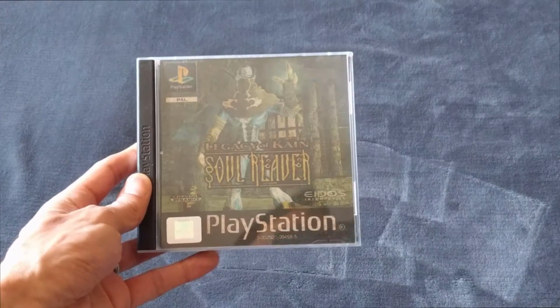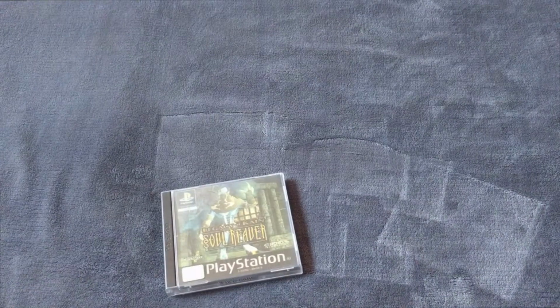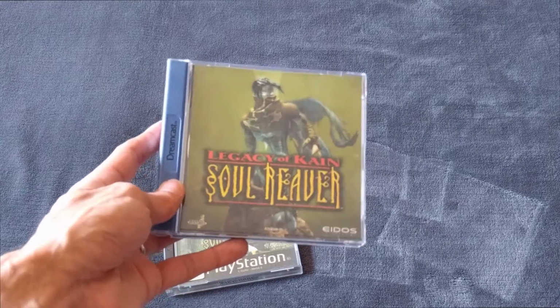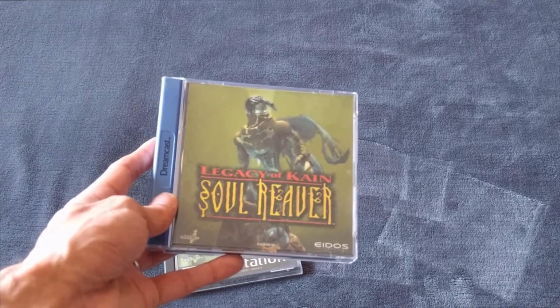Moving on to 4 versions of something else. I've got 4 versions of the original Legacy of Kain: Soul Reaver. That's my original PlayStation 1 version there. Then of course the Dreamcast version released. I just had to get this version. I love this game. Looks great on the Dreamcast. I'm gonna get it anyway.